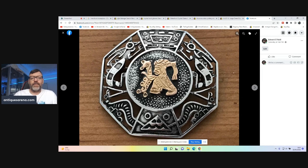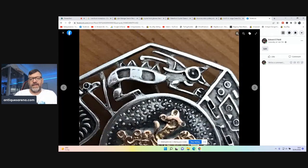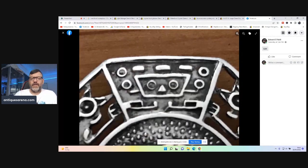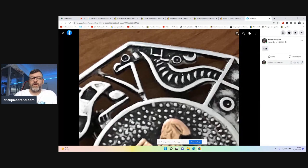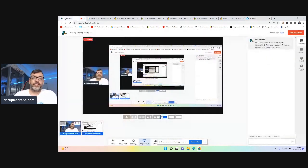But around the outsides, you have all the faces. These look like some sort of animal, a lizard or something like that. That looks like a bird. Yeah, it's really weird. Anyway, I had to put it up online and ask for a little bit of advice, and it turns out it's Peruvian. So it's a Peruvian brooch in 18 karat gold and sterling silver.